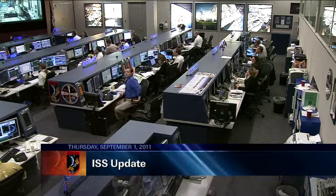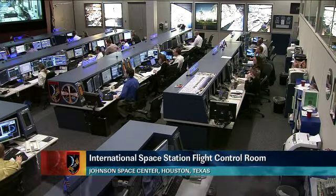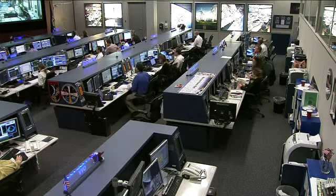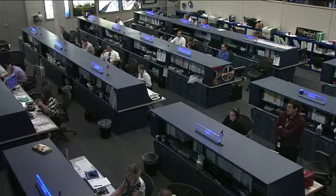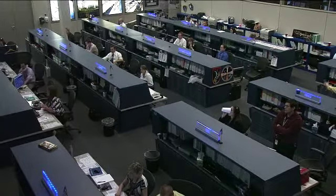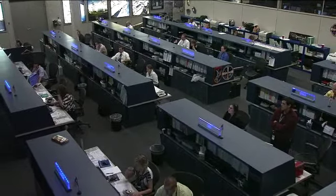We're inside the International Space Station Flight Control Room, where the team is monitoring systems aboard the station. This is the ISS update on Thursday, September 1st. The team is following along with the activities of the Expedition 28 crew members. 6 crew members on board the station are working through the early afternoon of their day on board the complex, focusing on science experiments and maintenance work.